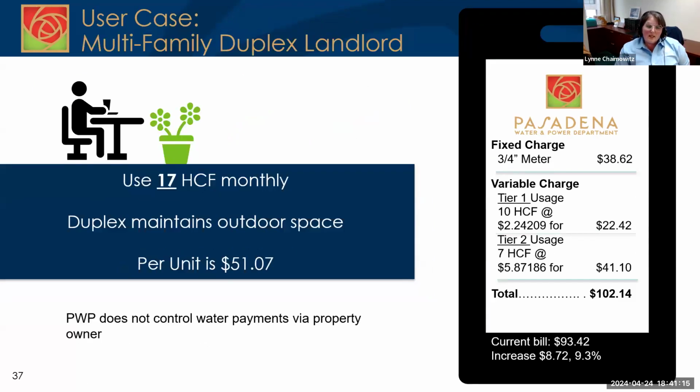The second case is getting to our multifamily customers. So this is a multifamily duplex landlord. Both units use 1,700 cubic feet per month. The per unit would be $51.07. But for them, the total bill would increase by $8.72 or 9.3%, going from $93.42 to $102.14.